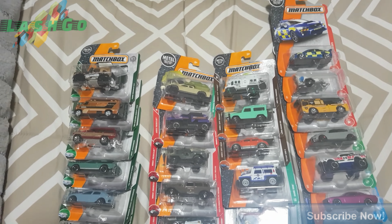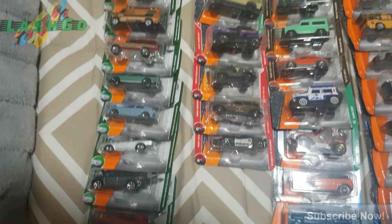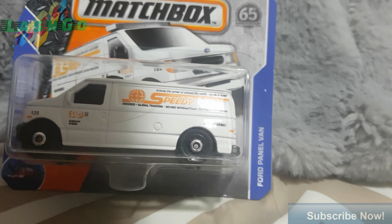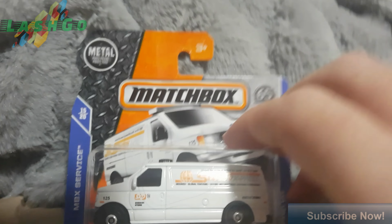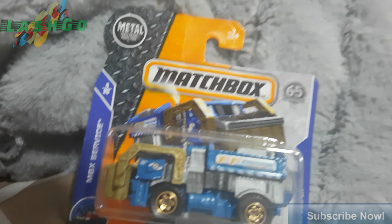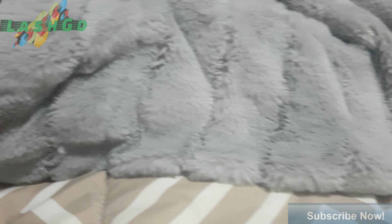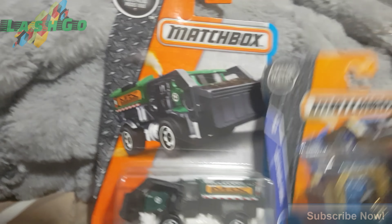I have got too many to show you because it would take too long of a video, so I'll just quickly show you one by one. Forward panel van. The forward panel van. The garbage truck. I know it's not called that, but I'm doing it very quickly. Another garbage truck. See the difference?